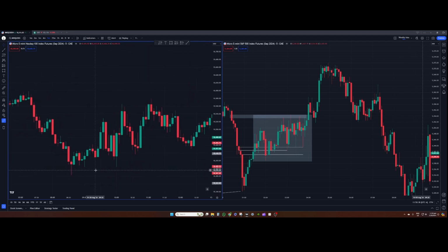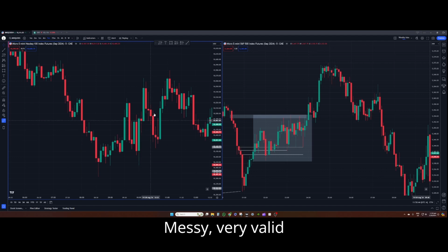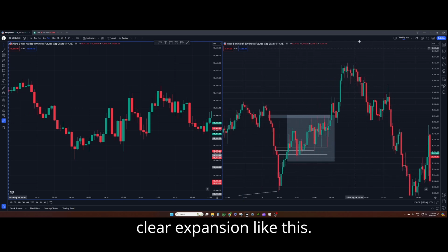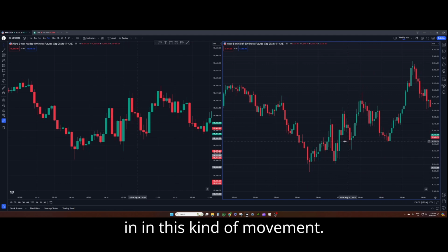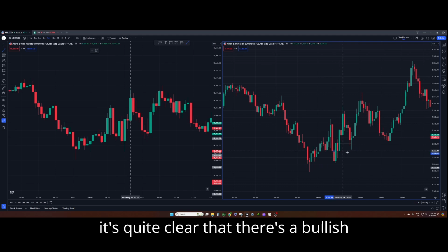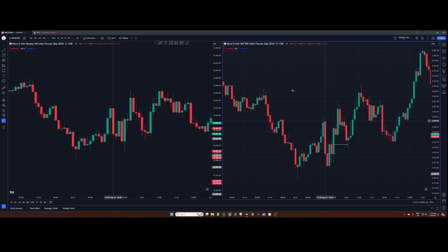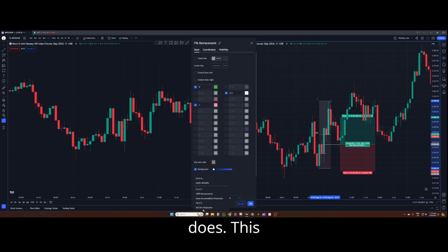Come New York time, there's no news, and it's just very messy, very balanced price, not like a clear expansion like this. So try to avoid when you see price in this type of movement. Maybe this can be quite inviting, because we can see that it's quite clear that there's a bullish support here. So this would have been a good trade, but let's see if it falls within premium and discount. It does.